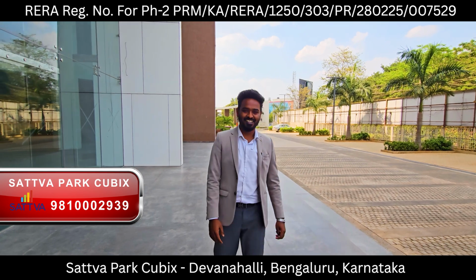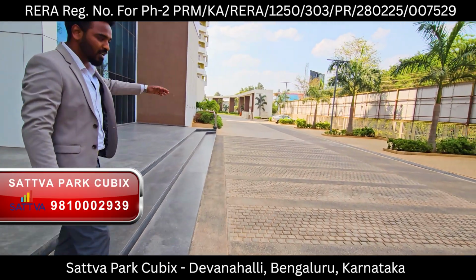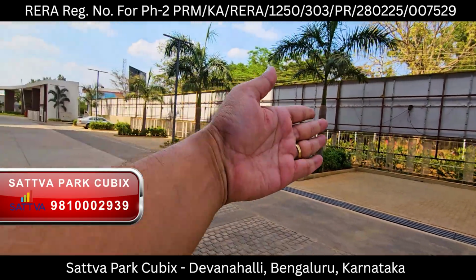All right. So where do we go now? Now we'll be going to see the clubhouse. And we can also see here what is done, like the landscaping part. People have started moving in. I can even see that all the parking lots are divided through the landscaping. Yes.